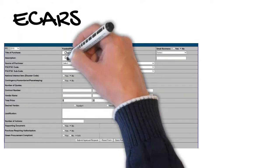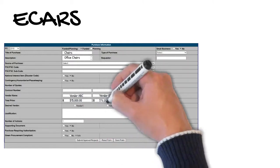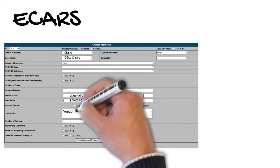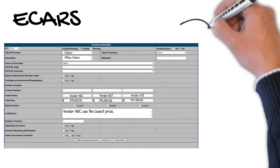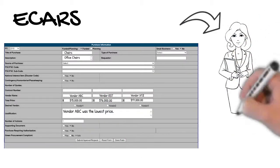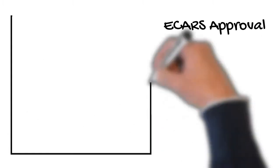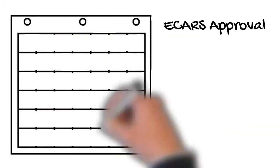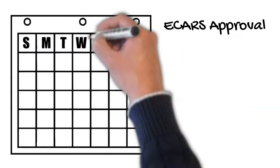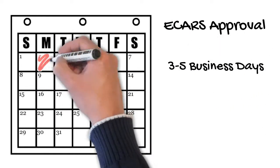An ECAR, or Electronic Contract Action Report, is a tool that allows your local contracting office to review a potential requirement expected to exceed the micro-purchase threshold. First, you will have to gather vendor quotes and associated documentation, then submit that to the GPC team at contracting for final review. The process of putting an ECAR package together usually takes 2 to 4 weeks of lead time. Once the GPC office receives your ECAR, approval timeframes range from 3 to 5 business days.